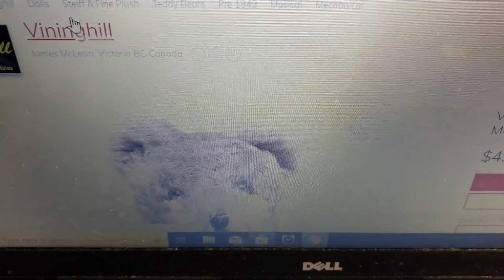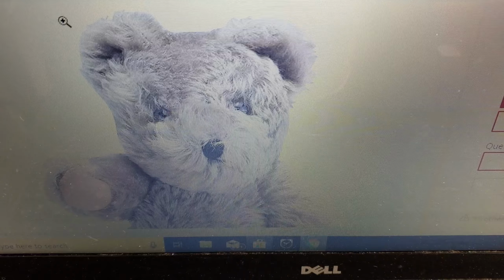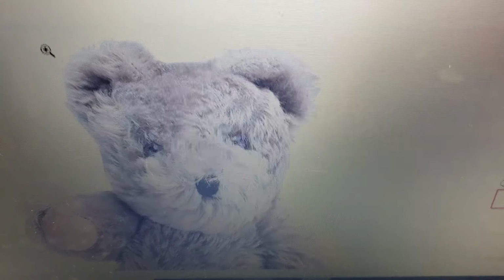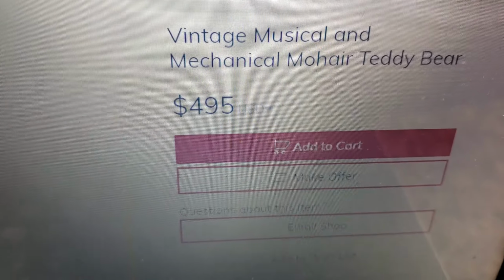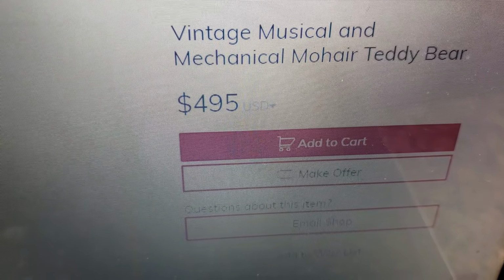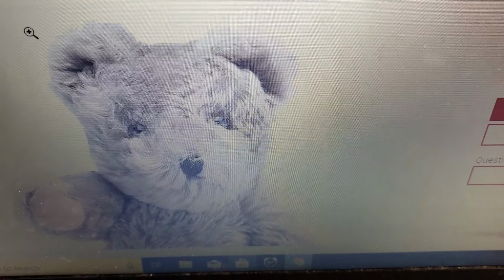And the great part is, now we've got clue words. So I'm going to type in those clue words on the internet, and voila, we have more information. We can do price comparables. We can find out generally, is $495 overreaching? What has it really sold for? So I'll look at 10 to 15 examples of this bear, and that should pretty much answer my questions.